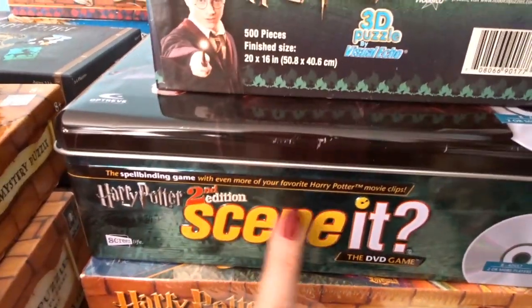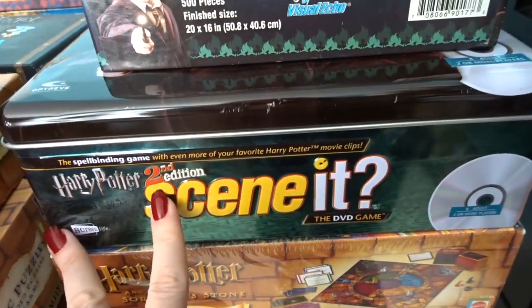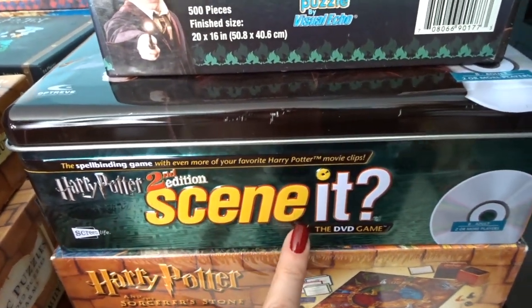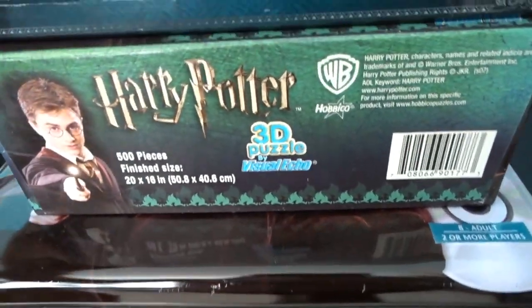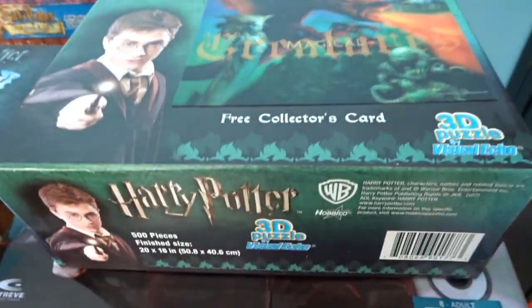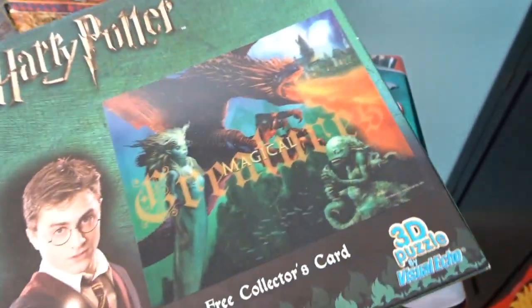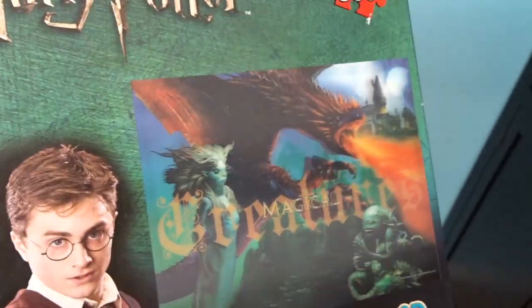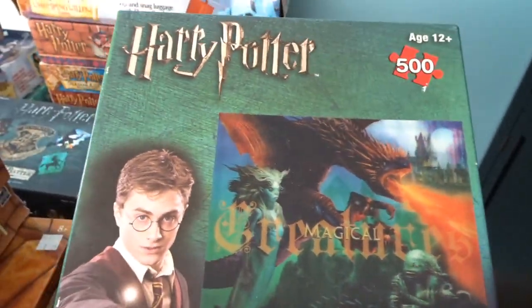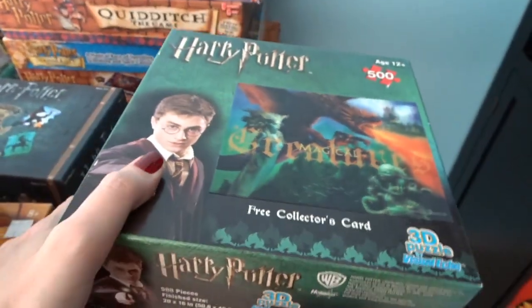I've also got a second edition Harry Potter Scene It. I'm sure that there was a first edition, obviously, and I'm sure that there were later editions, but this is just the one that we happened to get, so I hung on to it. And then I have this Harry Potter. It says 3D, but I think what it means is it's a hologram. Is that what it's called? When it goes like that and it kind of moves a little bit. So I have this one. It says magical creatures on it.